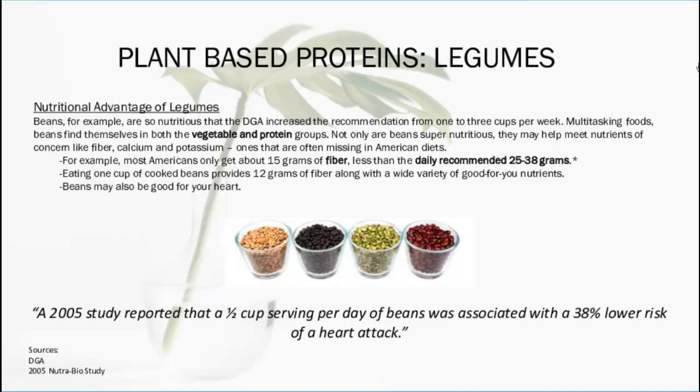So for example, most Americans only get about 15 grams of fiber, less than the daily recommended, which is 25 to 38 grams. If you do plant-based proteins with legumes, you are absolutely getting more than that. And also with other beans, it comes with a wide variety of good-to-you nutrients that are good for your heart. So a 2005 study reported that 1/2 cup per day of beans was associated with a 38% lower risk of heart attacks. That's another reason this is very important. Fewer heart attacks, better health overall, more fiber, hitting those super nutrients, not just what the DGA says, but what we know are super nutrients and better for us overall.